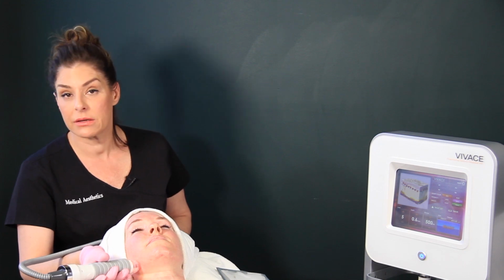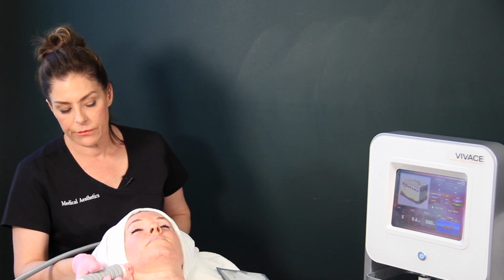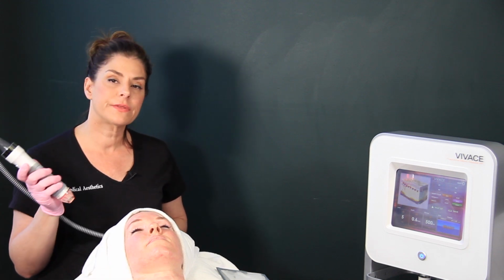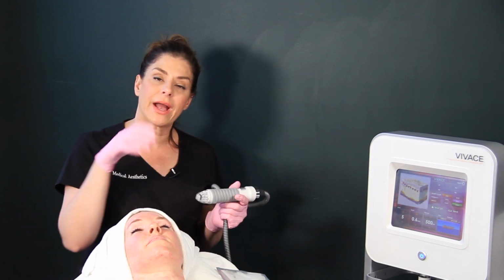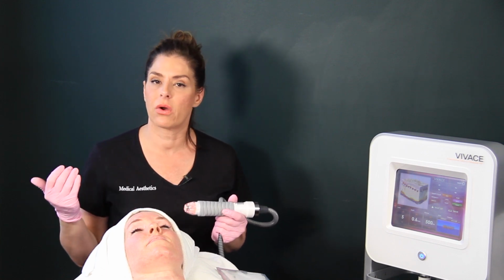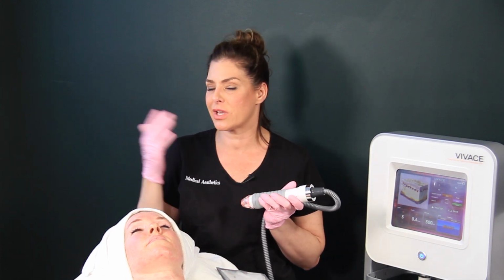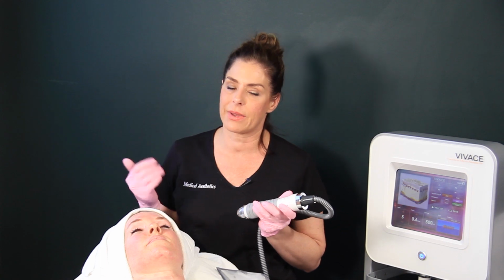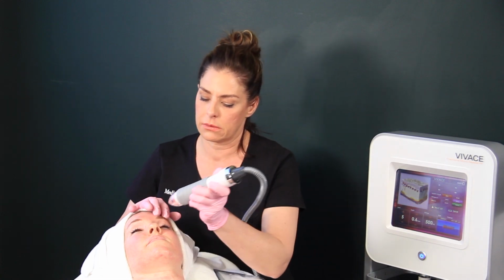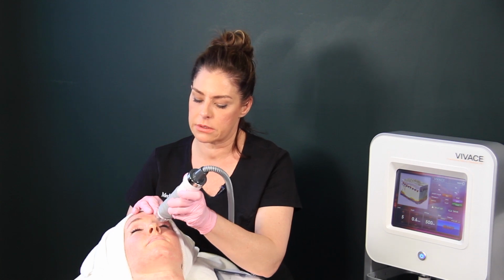But then between the second and third appointment, I like to space that out about 6 weeks. I want a full turnover for the skin, and I want the skin to heal so I know what I'm chasing after. Don't go in too soon because you don't know how much more the collagen is turning over or producing. You want to give that time so that way you're just not chasing something that is maybe not finally healed. So we're going to go around the orbital bone again for this tightening effect.